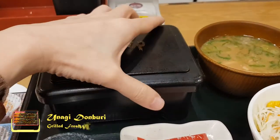I was a bit tired, so I just had a bit of a nap. When I got to Osaka, I woke up maybe about half an hour ago, and I decided to just go for a wander, and I came across one of these joints. They're serving unagi, which is grilled eel. It didn't take that much time at all for my order to be ready.